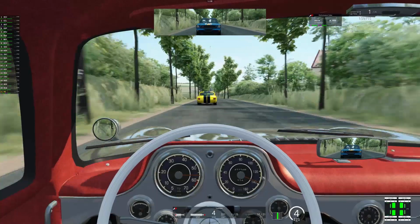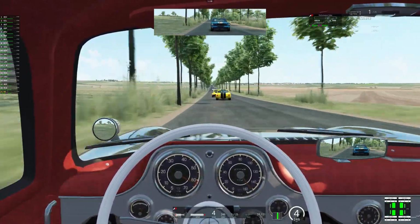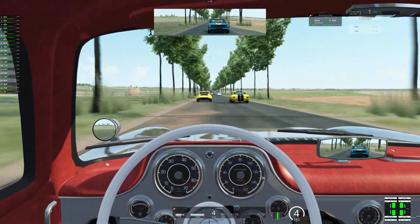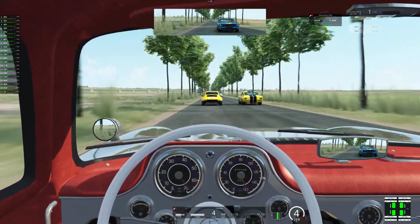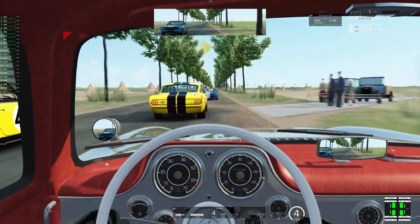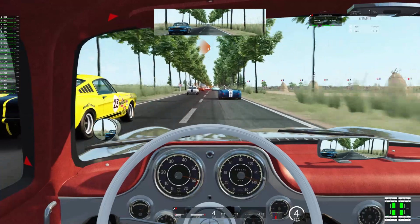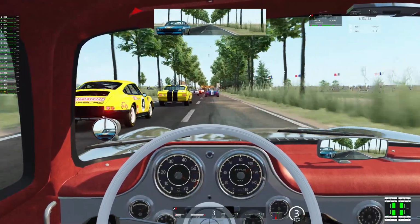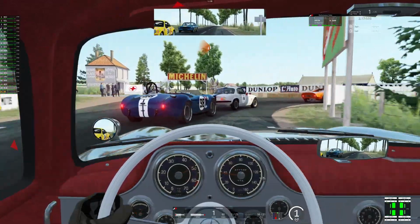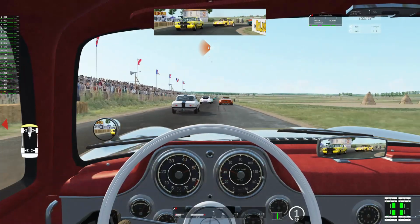And we're going to do 6 events in this series. The first event on the 9th of January 2025 is this track, Reims 1930. Whoa. Traffic jam in the middle of the last long stretch. I know why. They're all bunched up together, and that is a tight corner.